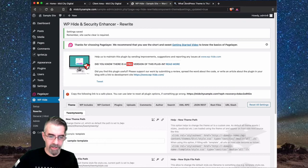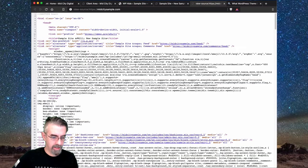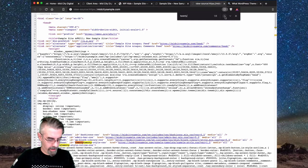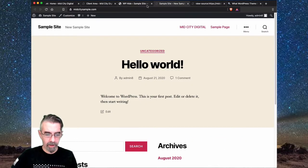Now, let's check something out. Let's open this in a new tab. Let's check out that page source again. Okay, so now we still see the ID coming up for the 2020 theme. But look at this. Where it says the style sheet is, it's now changed and it actually says sample template in the code. So it's hidden at least that much. So we can keep going in here.